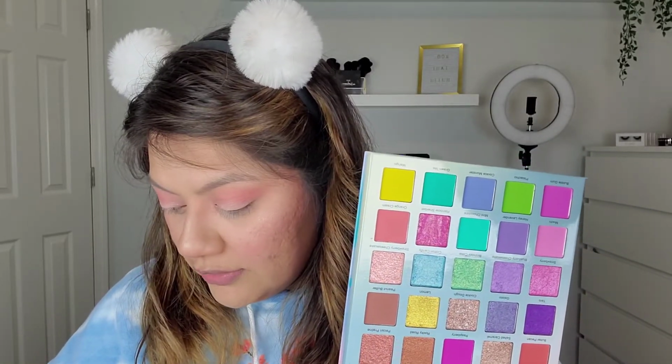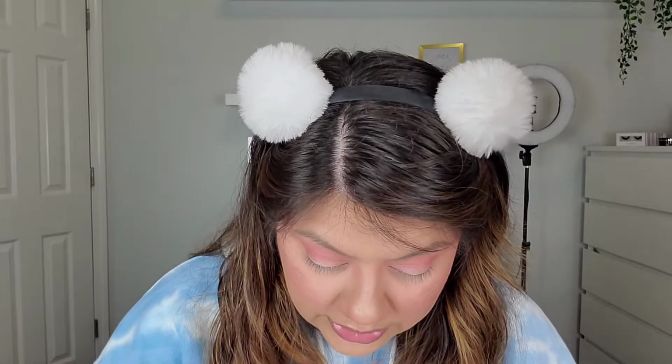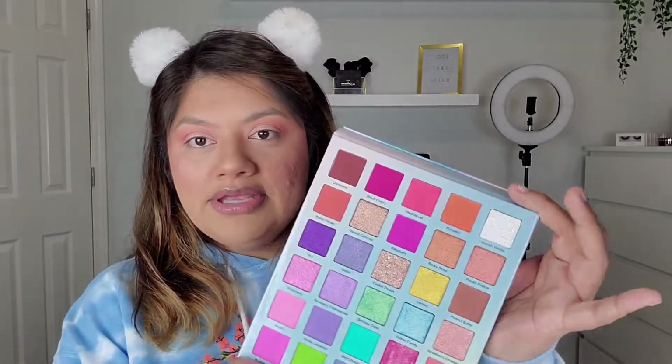So let's start over. No, I'm kidding. We're not starting over, but we're just going to layer it on top. Why not? Don't judge me if you don't like this palette, because we're just layering on top. We don't know how this would perform on its own. Ooh, this pumpkin shade, look, that magic. That looks beautiful, guys.